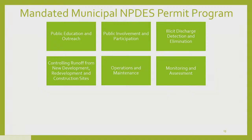Controlling runoff from new development, redevelopment, and construction sites is where we inspect construction sites to ensure that they're using the right best management practices to keep pollutants from leaving that site, whether it's sediment or fuel or anything else that can happen on that site. Operations and maintenance are 2 different programs in one. There's the operations and maintenance inspection of our public system, which our Public Works Ops crews work on. And there's also the inspection of private systems that discharge into our system, and we need to inspect them to make sure they're doing the proper operations and maintenance of their system so they're not putting pollutants into our system.